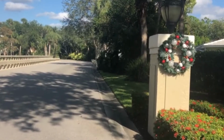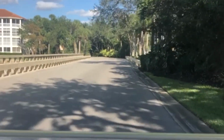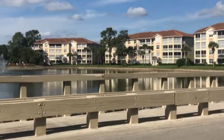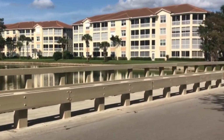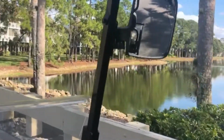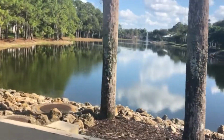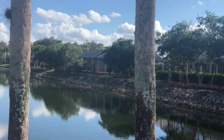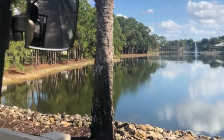Here we are at the Waterford Bridge. This is just across from the condos we just saw, and here we see the second set of condos that I referenced, on both sides of the bridge, all along the water here. And just behind us and to the right, we can see the first of the villa complexes here within Eagle Creek.